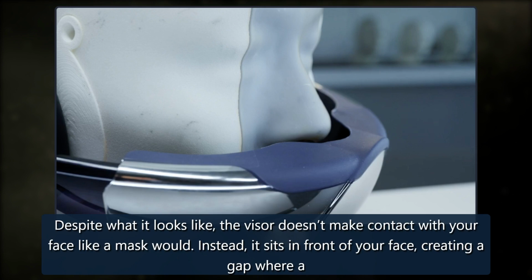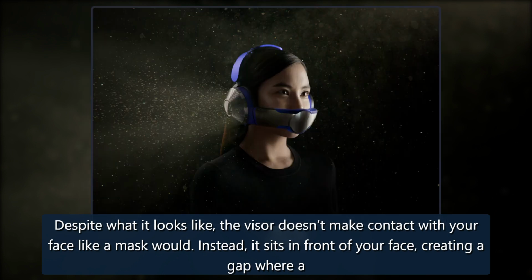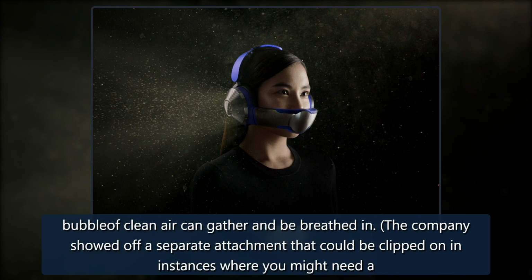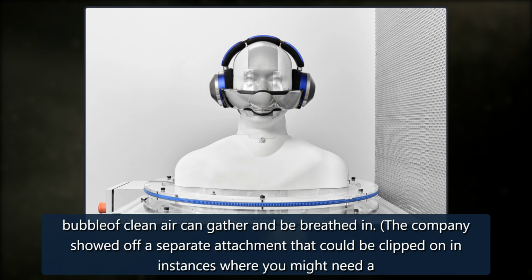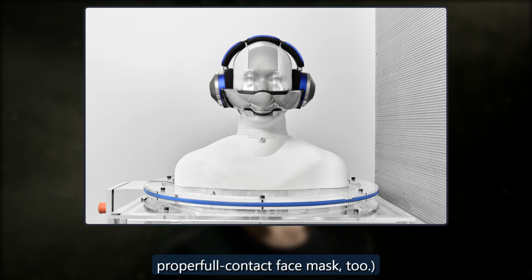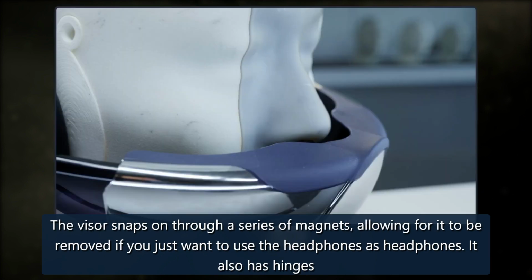Despite what it looks like, the visor doesn't make contact with your face like a mask would. Instead, it sits in front of your face, creating a gap where a bubble of clean air can gather and be breathed in. The company showed off a separate attachment that could be clipped on in instances where you might need a proper full contact face mask, too. The visor snaps on through a series of magnets, allowing for it to be removed if you just want to use the headphones as headphones.